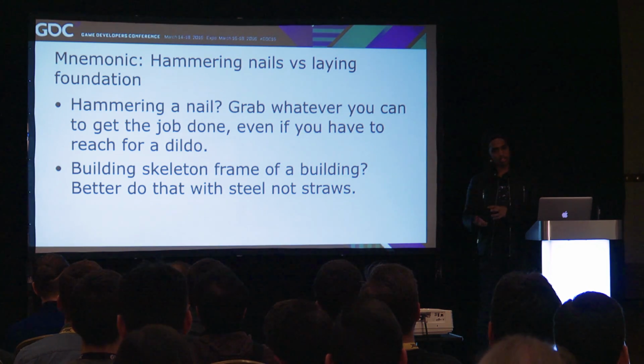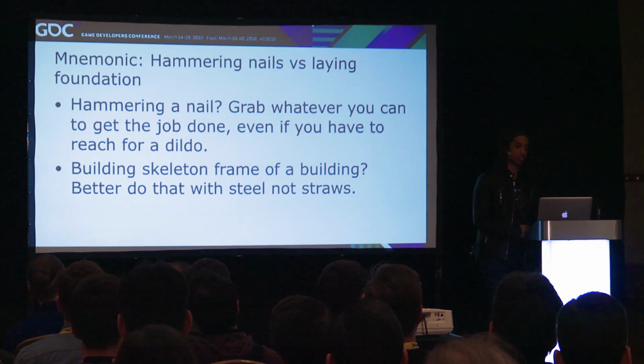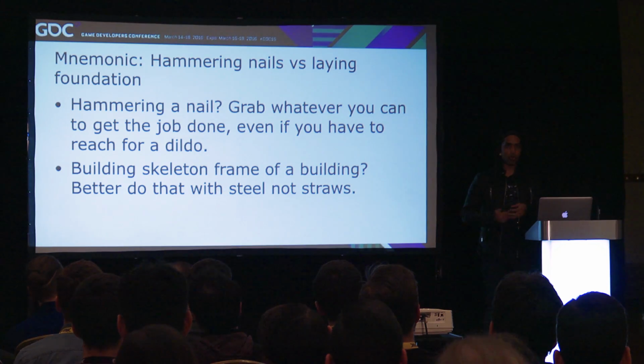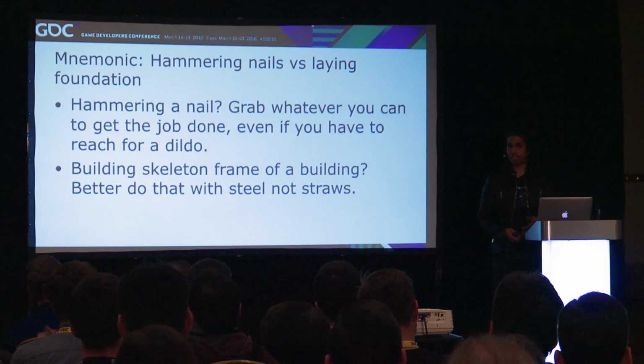The counter to that, though, is there's some things that you have to spend a lot of time in, right? So if you're making a building, you don't want the frame of the building to be made out of wood or plywood. You need it to be made out of steel rebars. So we always say, are you laying down foundation or hammering in nails? And if you're hammering in nails or applying paint on a building, that's when you can cut corners, as long as the paint job in the end is really good, or as long as you nailed in that nail really well.